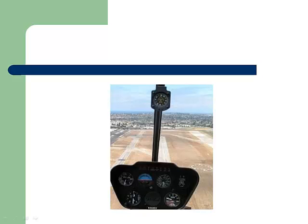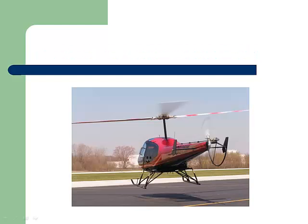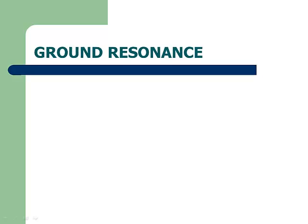Low rotor RPM recovery. Is there anything else more important than RPM? Pretty much it's priority one, especially flying the smaller aircraft with the lower inertia rotor systems. Knowing and understanding the cause and effects of dynamic rollover, how it can happen, how you can avoid it, what to do if you start getting into it. It's all in there.